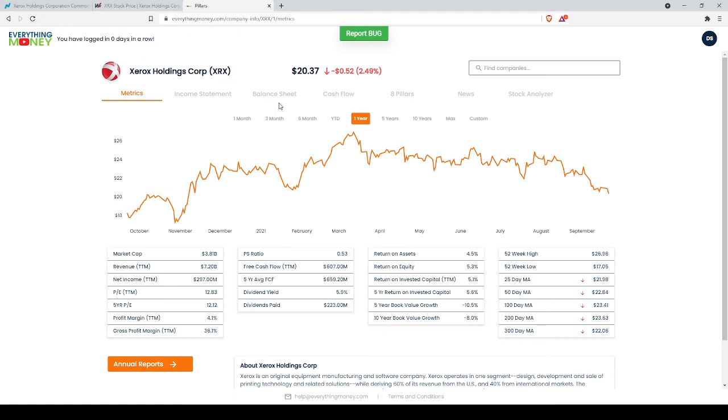If you're looking for a similar company, you could look at something like HP that does printers, that's really the leader in printers, and they're a cash flow machine that's able to pay a somewhat smaller dividend, but is really able to pay it. There is no worry about that dividend in the near future.